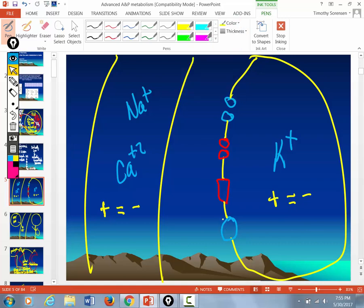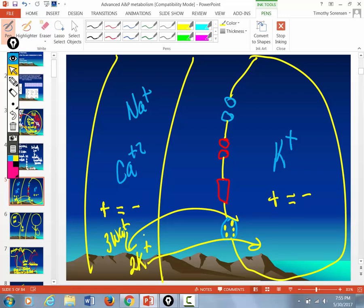We know the sodium-potassium pump, don't we? And that it has two seats for potassium and how many seats for sodium? Three. And it pumps out three sodiums and it pumps in two potassiums. And that requires ATP. Say yes, ATP. All right? Now watch. Sodium is leaking in. Potassium is leaking out. Say yes.